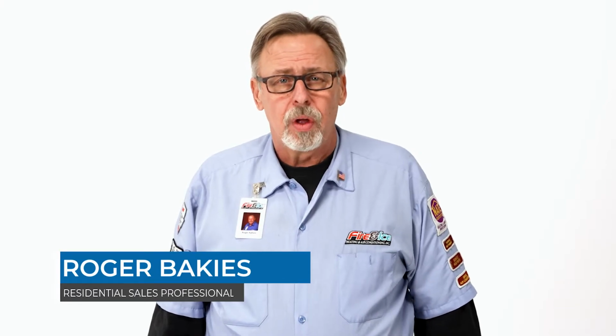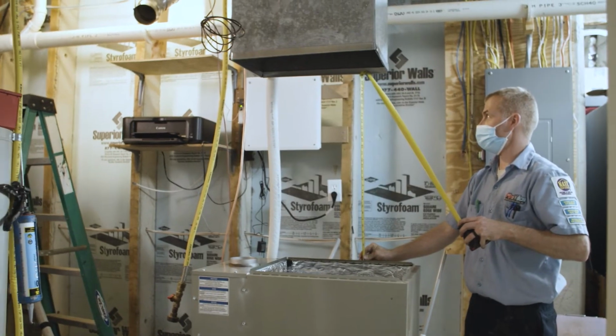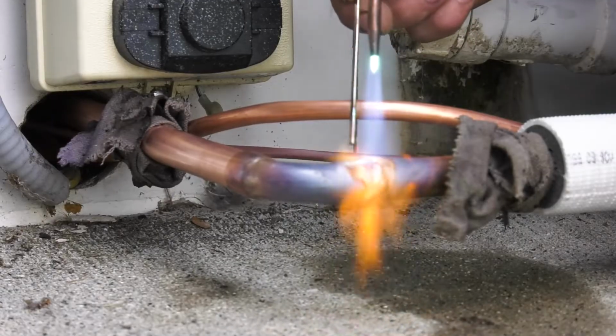Over the years, we've installed thousands of HVAC systems across Central Ohio. With every one of those installations, we have pulled permits and had our work scrutinized by city inspectors. Why? Well, it's the law here in Columbus, Ohio, and across Ohio. And it protects you as a homeowner from a poor and potentially dangerous installation.